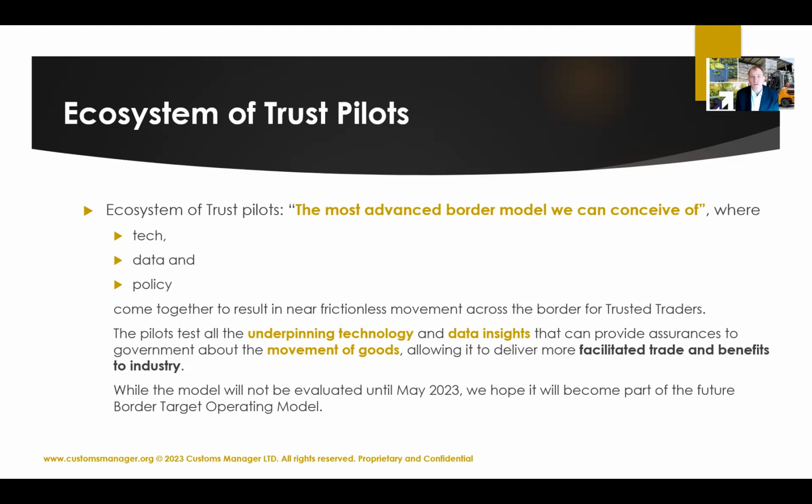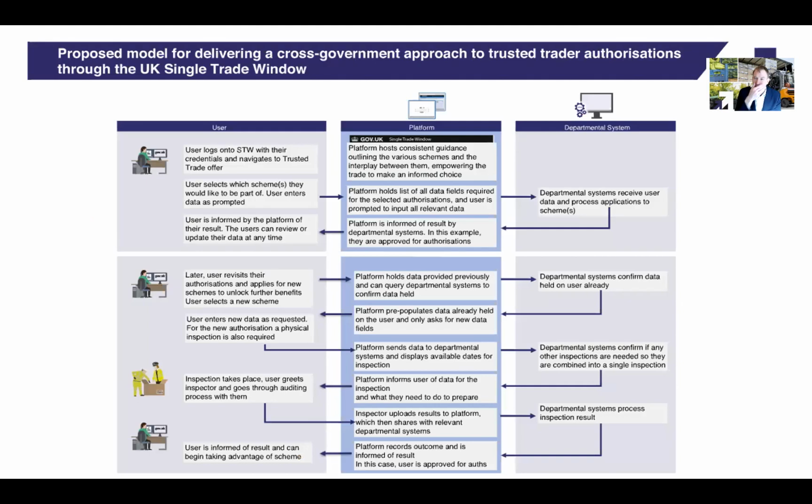It's underpinned by technology and data insights, and it can provide the government with assurances about the movement of goods, allowing it then to be hands-off, giving benefits to industry and facilitating trade. It will be evaluated later in May, but it will become part of the future border target operating model. I put here again how the single window would be used, and you can already see how data moves across government and how this is a holistic approach.